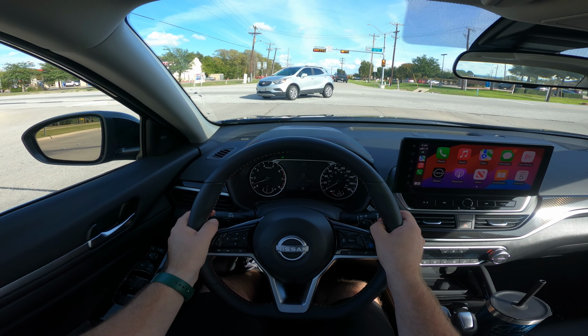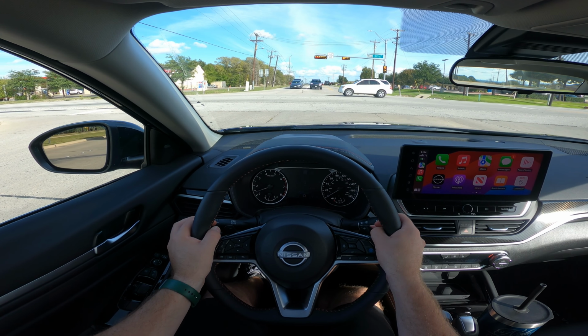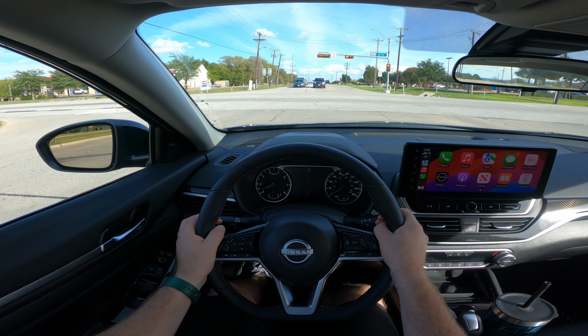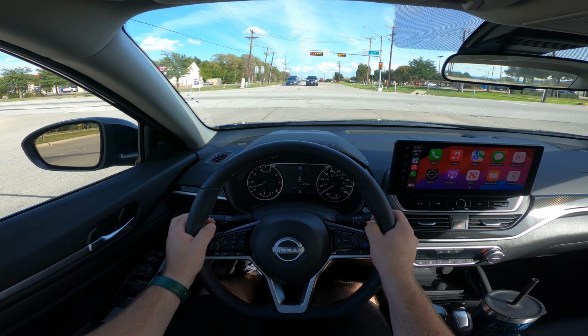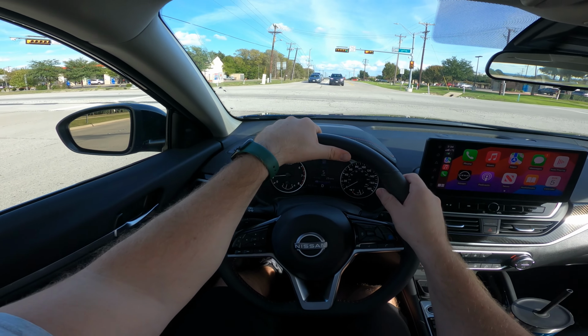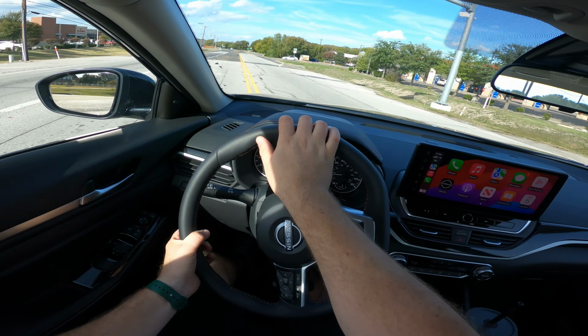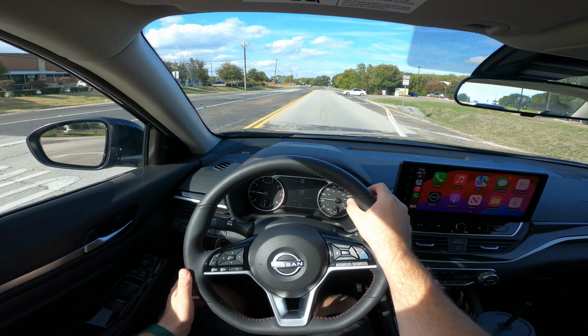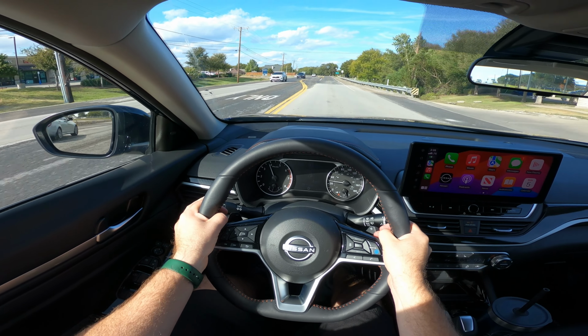Now, first impression is that the Altima is pretty quiet. It drives very nice, even though this has a sport tuned suspension, so it's going to be a little bit stiffer, but overall it's just a very pleasant car to be in because it starts with the seats are comfortable. It's a quiet startup overall. But let's go ahead and get on it a little bit, test it out. Pedal down.